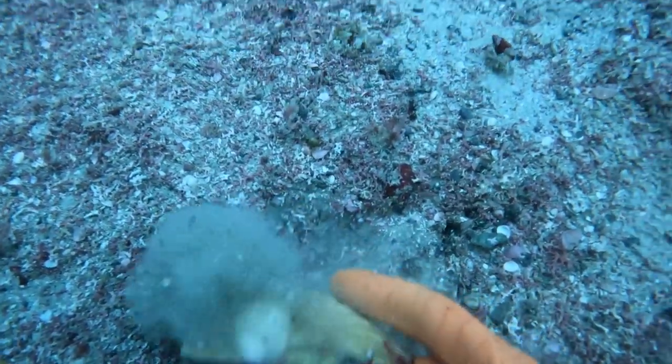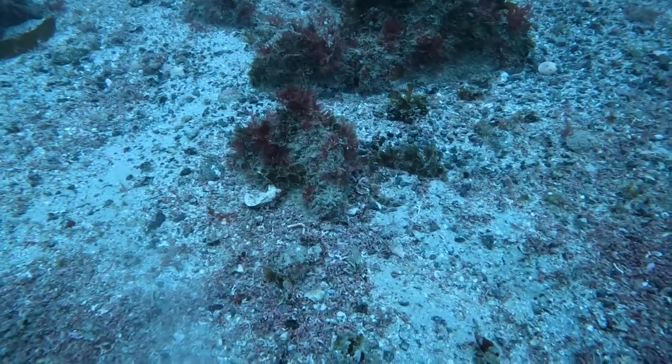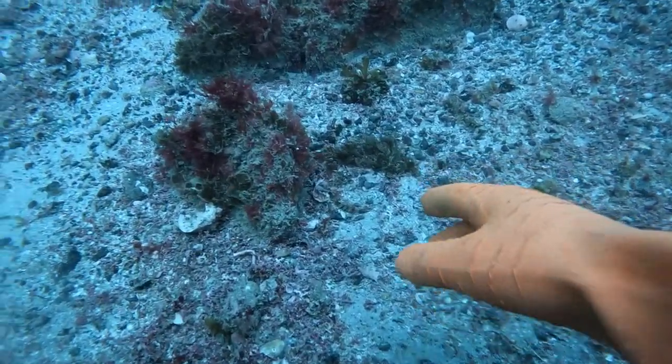Hermit crab on top of the scallop. They're funny, them little things. So funny to watch, especially when they fight with others.